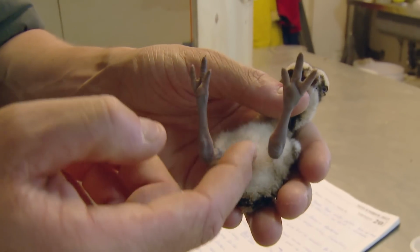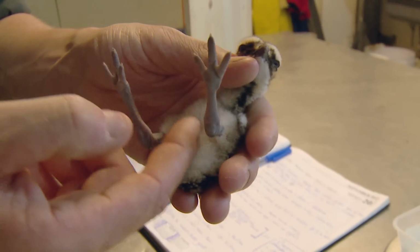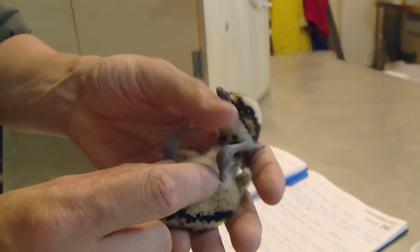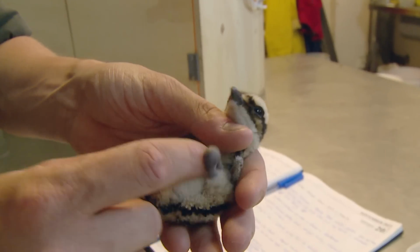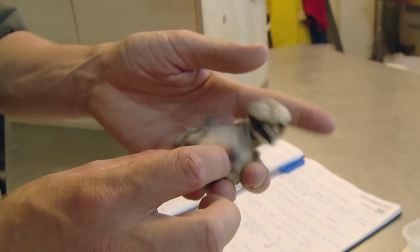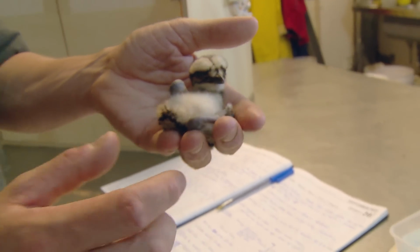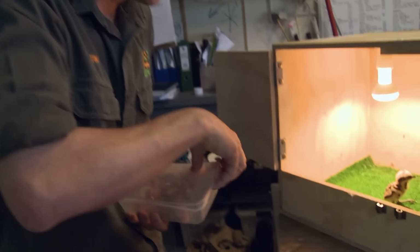When I have a look at both of them, what I feel for is once they've had a good feed, their belly puffs out and it's full of food. But on these two, I can't feel much at all, and that means they've absorbed the rest of their yolk sac. So what I've done is the right thing. My finger is going to be Mum or Dad's beak, and if they took some food right now, I'd be the happiest man on earth.